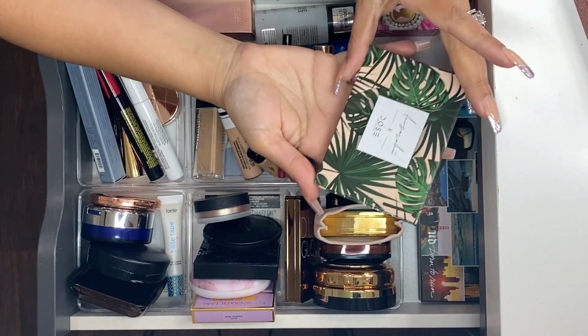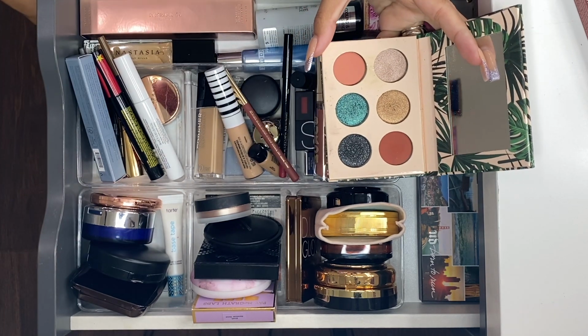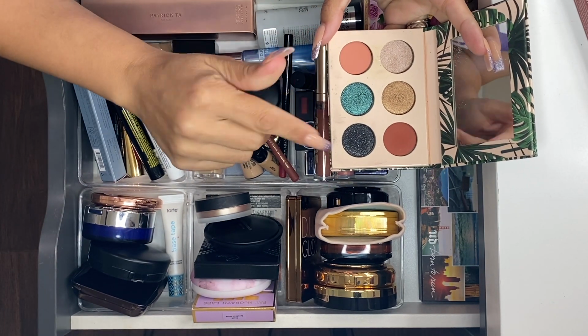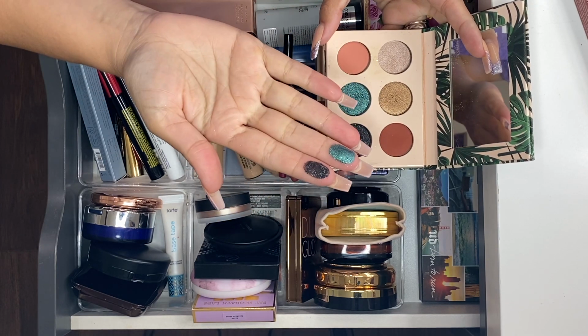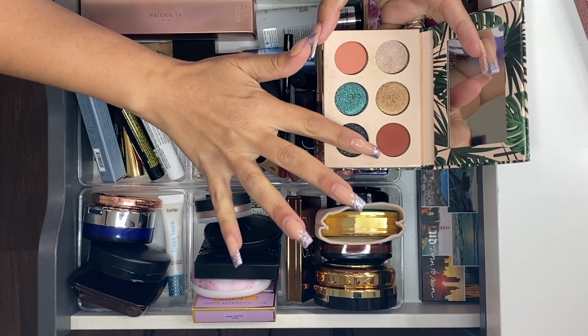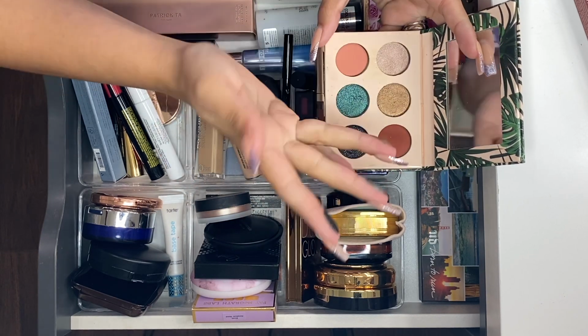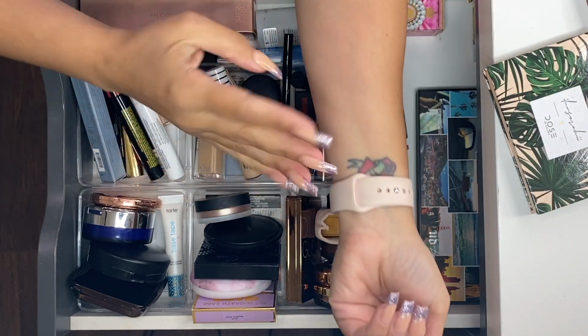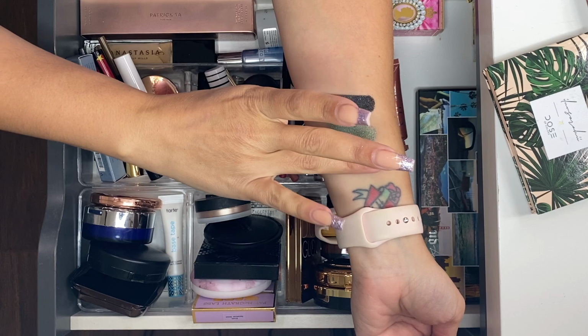I pulled in Dose of Colors, I Love Sarai eyeshadow palette. It's one of my favorite shades in here. Well, this and this both are beautiful. Your eyes are just like ready for a party, you know, like, ready for a party.